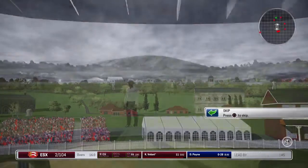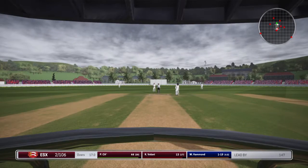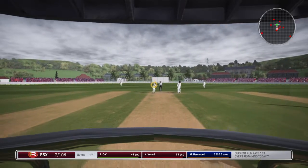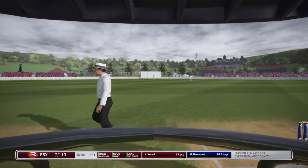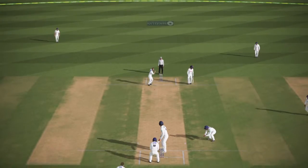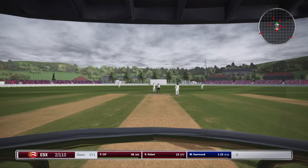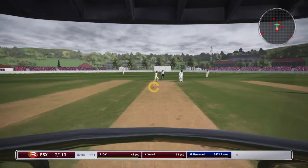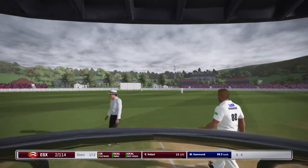Essex, 2 for 104. Catch! Nice stroke there. Nice shot, 4 runs. He played the last one really well. How can the bowler respond here? Catch it! Good shot. Good timing. Good effort. 4 runs.